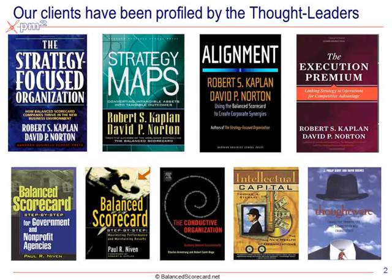In the public sector, they range from as significant organizations as the U.S. Joint Chiefs of Staff, the IRS. In Canada, we've done organizations like the Department of National Defence, the Ontario Ministry of Finance, and countless hospitals and regional healthcare systems.